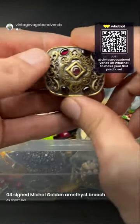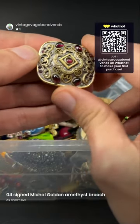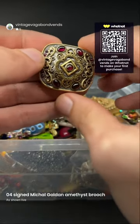All righty. So for number 4, we have the Michael Golan Amethyst Brooch. So again, you got those really beautiful amethyst cabochons, that gold tone with that gray backing.